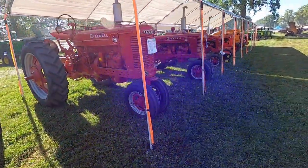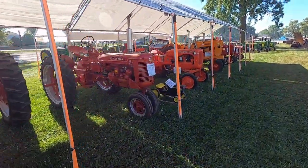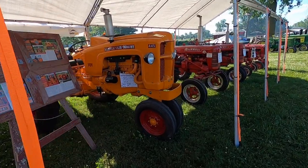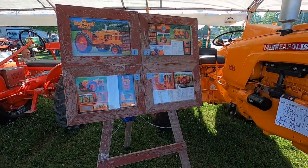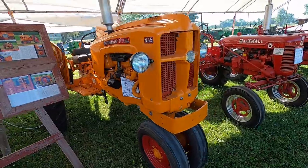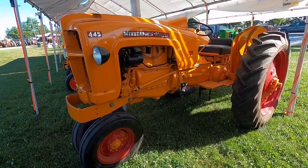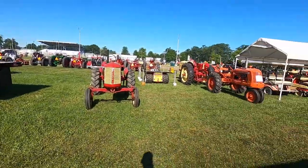And then in the tent here, not that I'm trying to disregard any of these other tractors, but we've all seen a million H's and C's and B's. And what we really care about is Prairie Gold 57 445 Jacob Holland, Delta, Ohio. It's got a little display here next to it. It's a 1957. It's been restored, and it's a really nice looking tractor. And we got a lot more stuff all over the place out here.